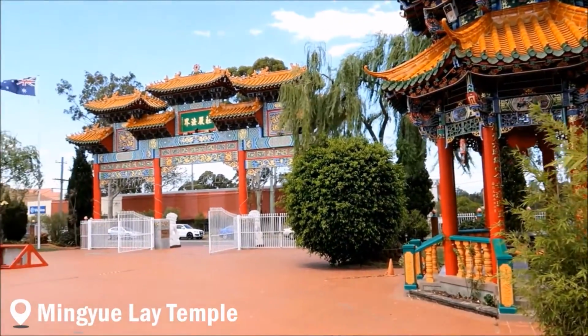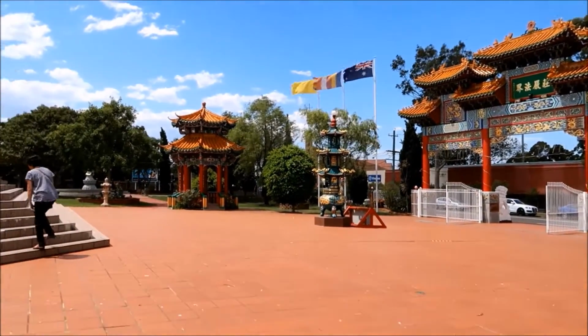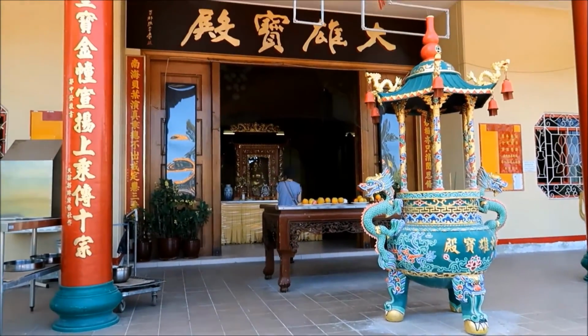Here we are at one of the largest Chinese Buddhist temples in the Southern Hemisphere. I grew up visiting this temple, so every time I come here it brings back a lot of memories.